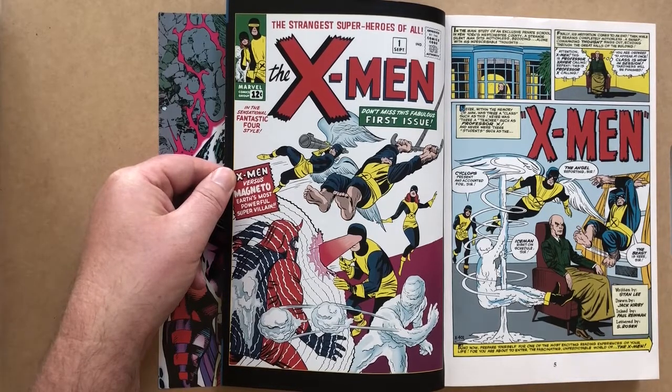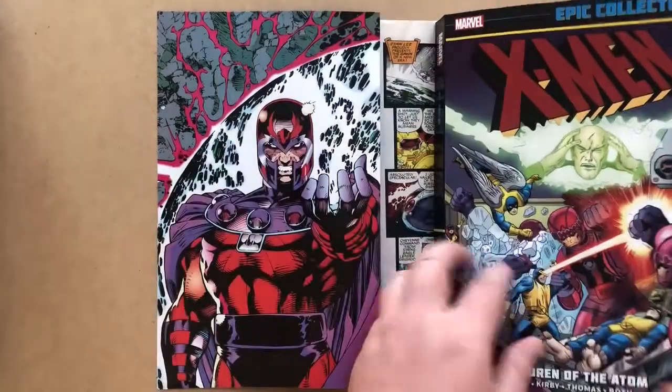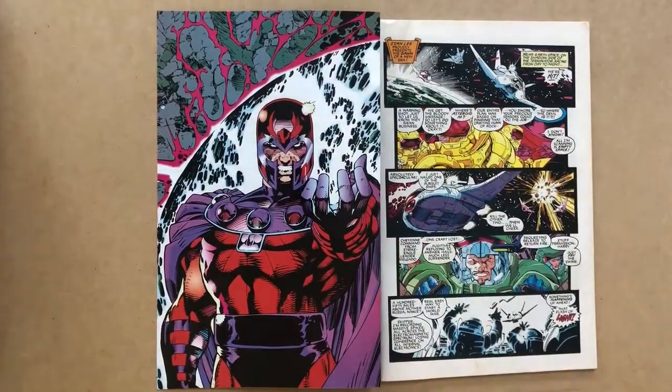And indeed, there's a correspondence in the plot between the 2 issues, deliberate on the part of Claremont and Lee, who co-plotted this comic here. In the original 1963 X-Men #1, Magneto plots to and attempts to steal nuclear missiles from a US Army base, and he returns to that idea in this particular comic. He's looking to acquire nuclear missiles, but not this time from a US Army base.